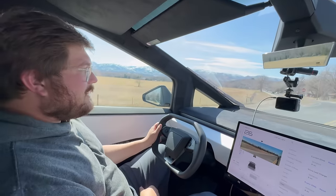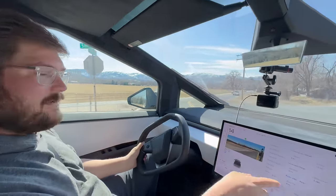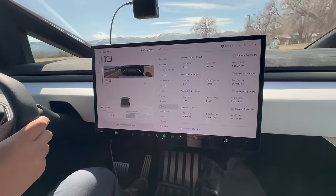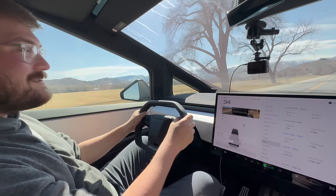We are now 6 miles into the Rustic Ring, and it's been a very gentle 6 miles. Both the beginning and the end of this trip are pretty flat ground, and you can see even at very low speed on flat ground, we're at 831 watt hours per mile, which is really juicy. That is a lot of power, and you can feel the weight. 10,000 pounds is no joke.